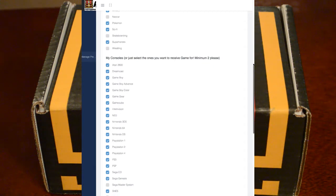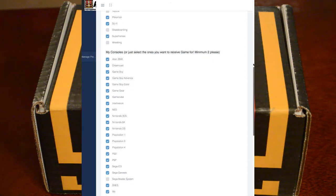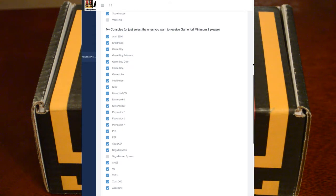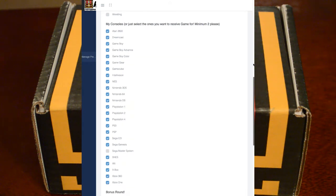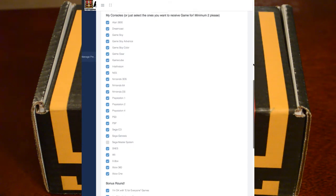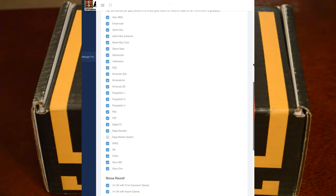They also have the 3DS as well. So pretty much every Nintendo thing that's not Switch, basically, right now. Oh, and Wii U. Yeah, they don't have Wii U yet. But everything from the NES all the way up through the 3DS is available.